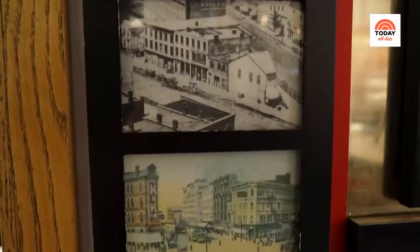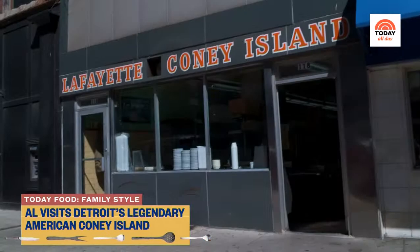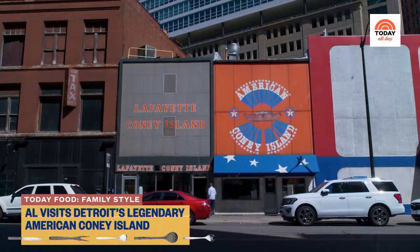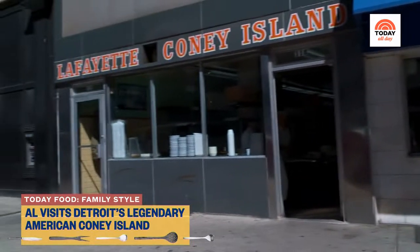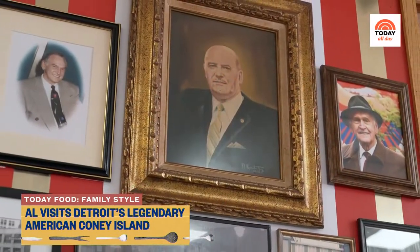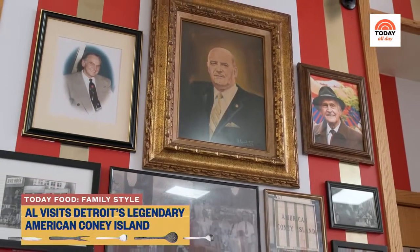Gust and his brother, Bill Kiros, opening one of Detroit's first Coney shops in the early 1900s. A family rift caused the brothers to split, leading to side-by-side Coney operations and a long-lasting restaurant rivalry. Detroiters swearing allegiance to American or Lafayette, but only American is still owned by the Kiros family today. We figure well more than 100 Coney Islands can trace their lineage directly to that flat-top grill.